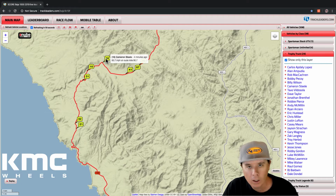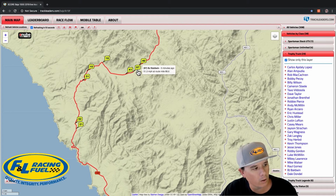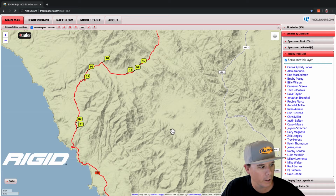Cameron Steele truck, Ricky Johnson driving right now. They are fifth on the road, it looks like right now. Then it's Justin Lofton making his way up, BJ Baldwin, and the 40 of Chris Miller. Like we said, they had a right rear flat, and they got it changed. I don't think they lost any positions, so that's not bad at all. But the next physical time split that we're going to get is going to be at Arandera.